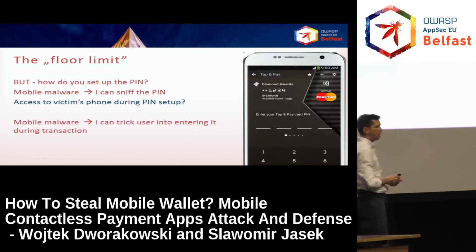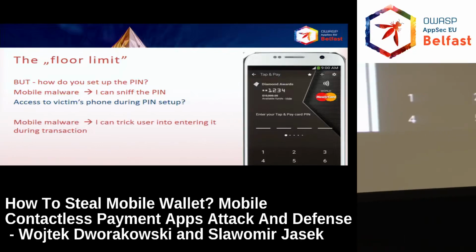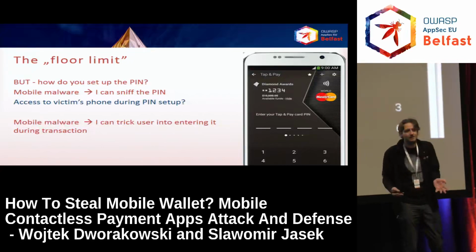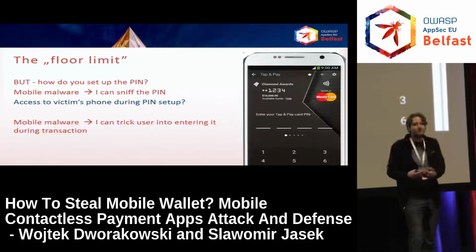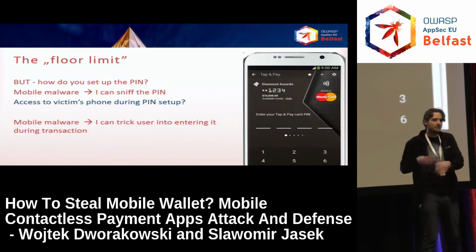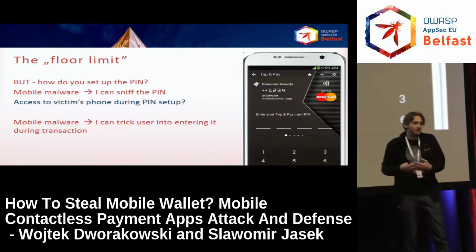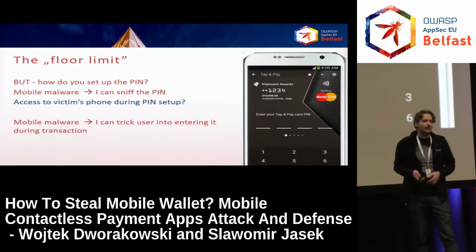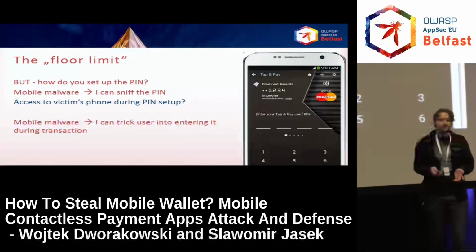Well, yes, but I could also trick the user later into entering the PIN during the transaction by having an overlay over it, or just a pop-up saying that now you have to change the PIN. So the user could be tricked into entering the PIN because he entered it before in the mobile application. It's not something strange.